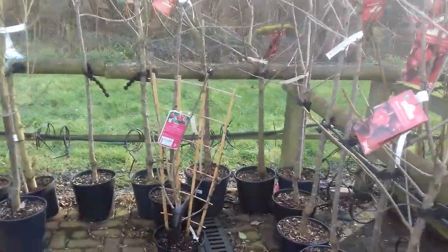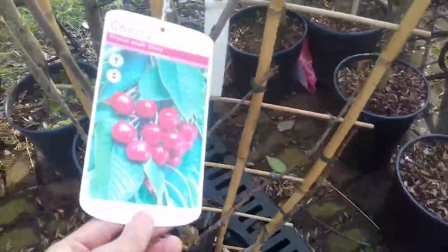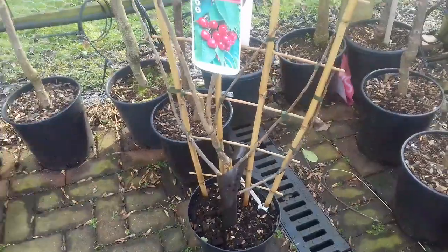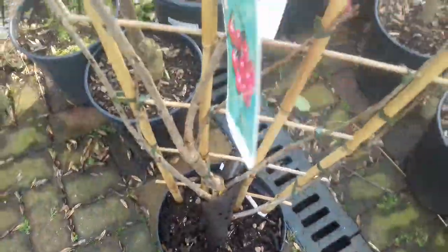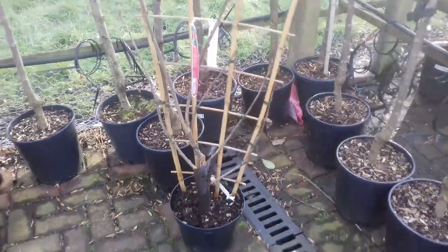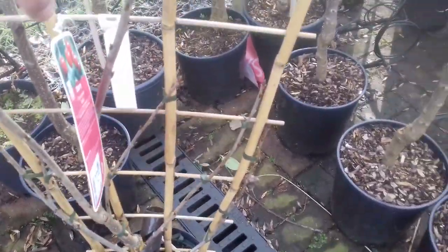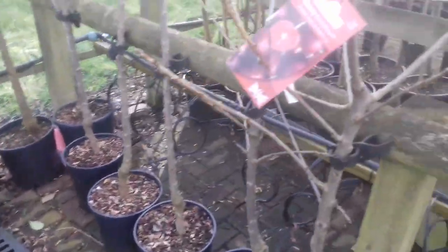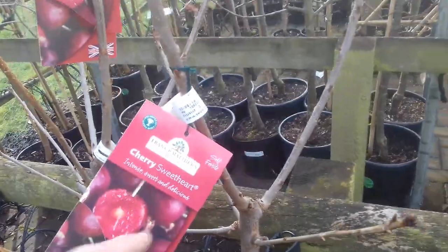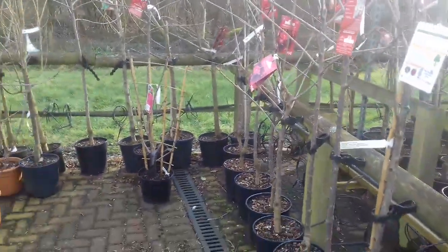Oh, look at that. I mean, that is cool, isn't it? A cherry, look. Lovely, nice already. If you wanted a ready-made tree, okay, the price tag is there, you can see what that is, and that may be out of reach for some, but just think, that's had work. It's been grafted, it's been loved, it's been cared for, it's all been trained. They're all ready for you. Lovely. Sweetheart. I used to have a cherry sweetheart tree years ago. Beautiful cherries, they truly are.